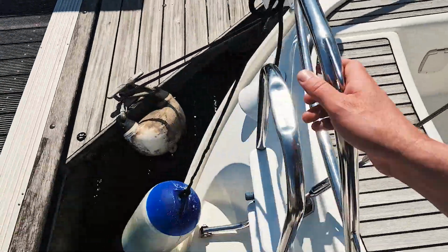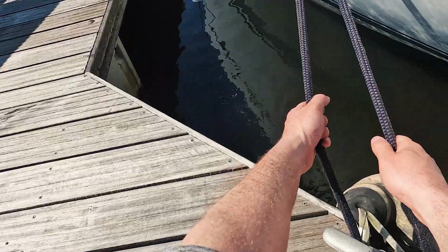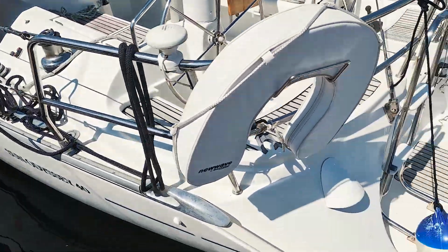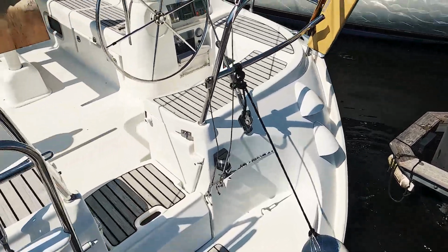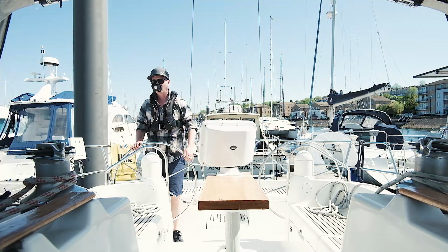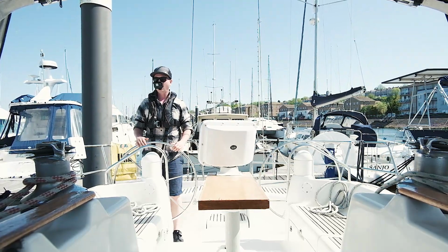So if I'm being blown off the pontoon, then the moment I come off engine power, it will start to have effect. It's time to jump on board and put the engine in forward and then hope for the best. I only have one control for the throttle to move forward and back, and it's where my right knee is. One of the things I like about the dual helm is I can switch between the two.